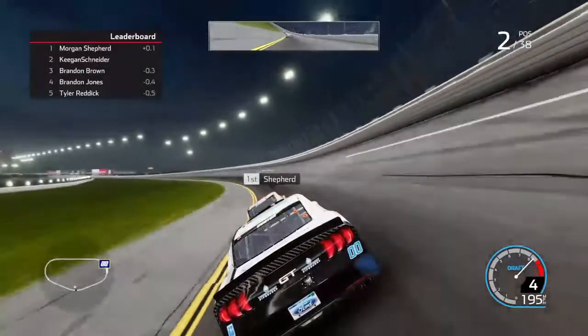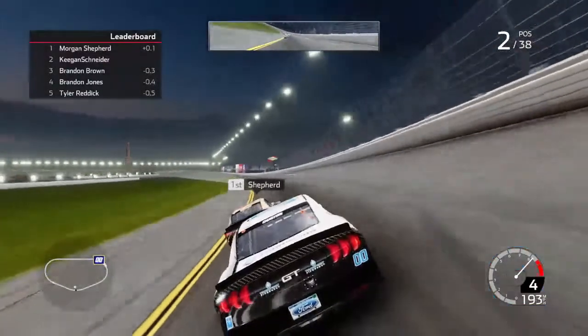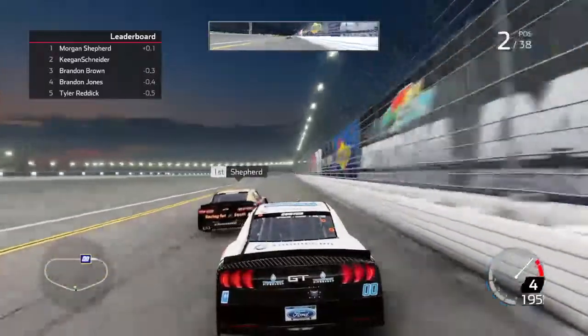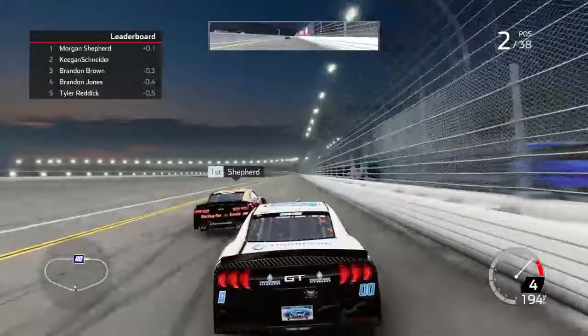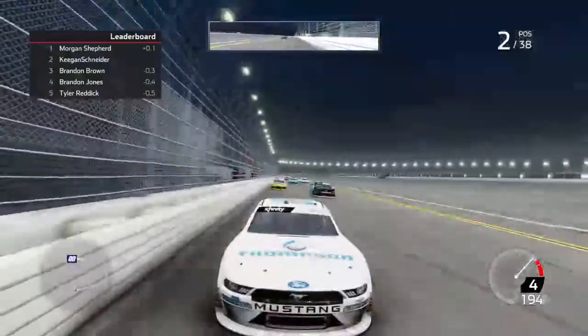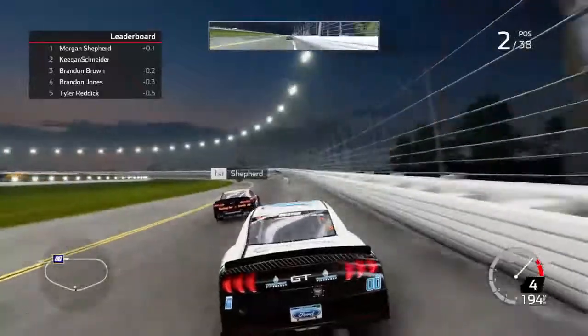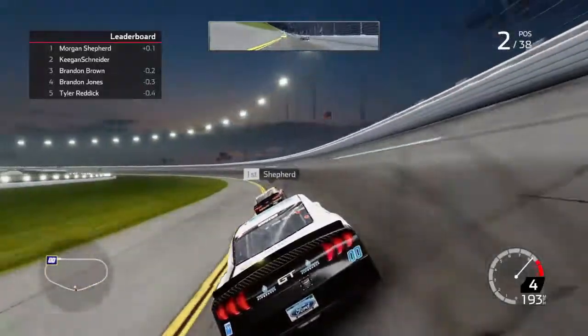On the back bumper of Shepherd, off of turn 2, looking to the top side of the racetrack. Shepherd's gonna block. And not gonna work that time.